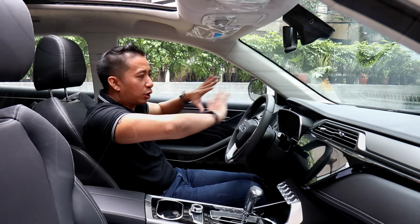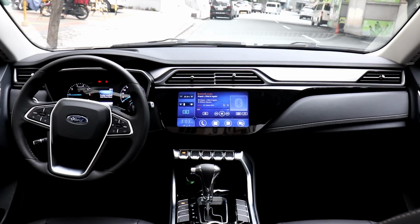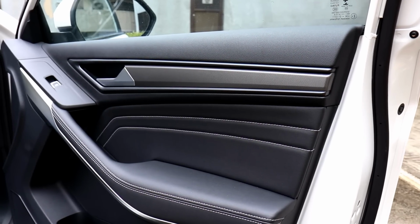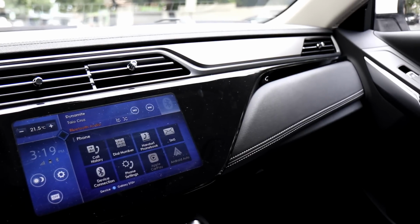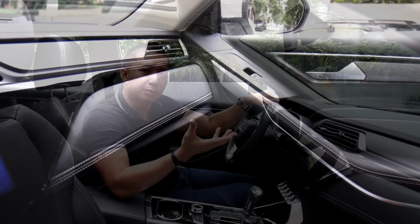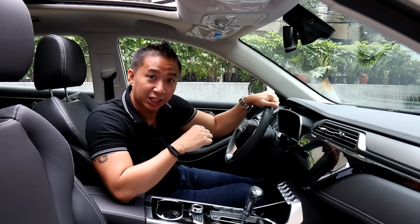Now overall, guys, when you look at the cockpit of this base model Trend, it's still a pretty nice place to spend time in. When you compare it to other crossovers or other contenders in the same price point, like an MPV or a small sedan, well, this baby is still quite well spec'd. However, it doesn't feel as premium and as upscale as the cabin that's found in the top-spec Territory Titanium.